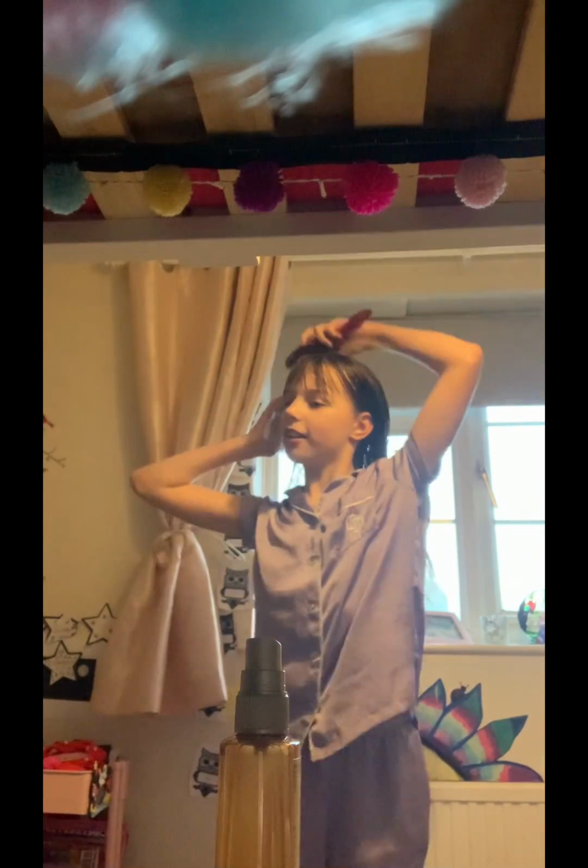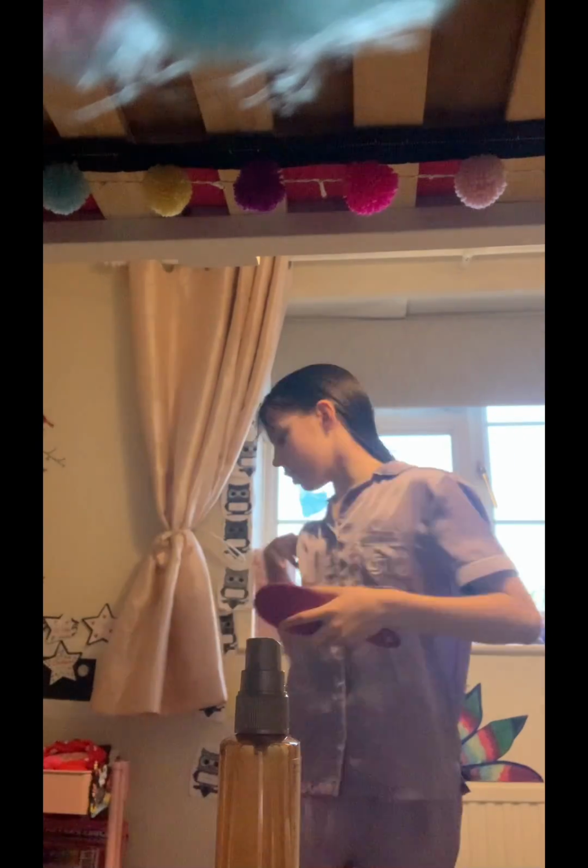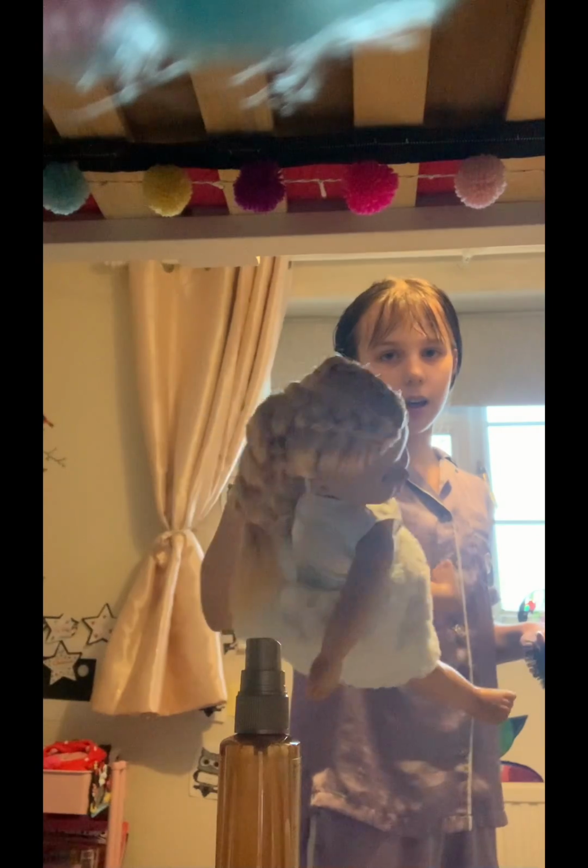So we'll be brushing out my hair. This takes a lot of work because it's hard to brush your own hair. I find it really hard. Also, do you guys like that Dutch braid? Because I just learned how to do it from the top and going down. So yeah, pretty proud of myself.